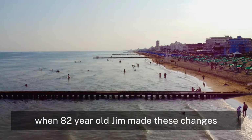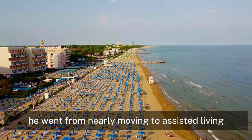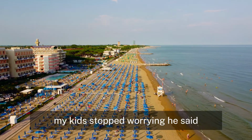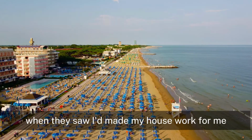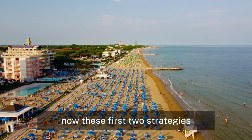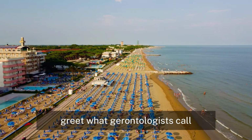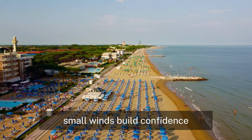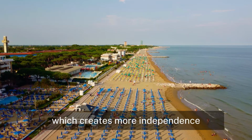When 82-year-old Jim made these changes after his wife passed, he went from nearly moving to assisted living to hosting card games every Friday. "My kids stopped worrying," he said, "when they saw I'd made my house work for me." Now, these first 2 strategies, daily strength rituals and home tweaks, create what gerontologists call the independent snowball effect. Small wins build confidence, which leads to more activity, which creates more independence.